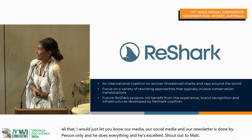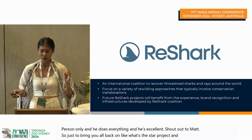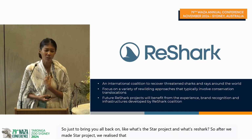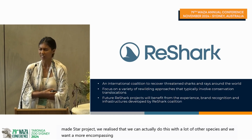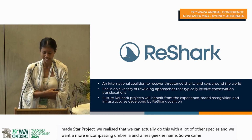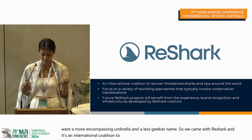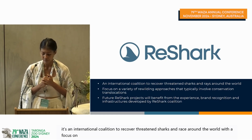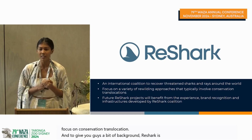So just to bring you all back on what the STAR project and ReShark are. After we made the STAR project, we realized that we can do this with a lot of other species, and we wanted a more encompassing umbrella and a less geeky name. So we came up with ReShark, an international coalition to recover threatened sharks and rays around the world with a focus on conservation translocation. And to give you a bit of background, ReShark is not a legal entity, it's just a coalition.